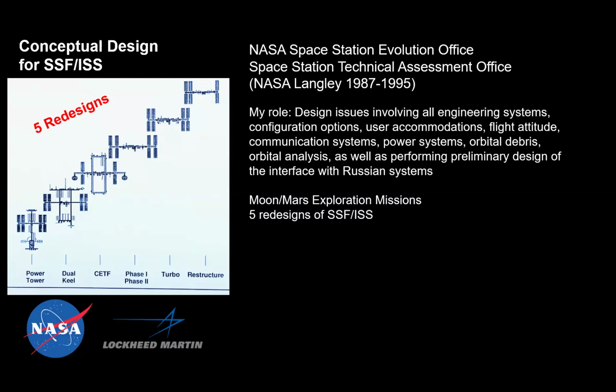So more about my background, because I came from the physics background, they didn't know what to do with me at NASA. And so I looked into having an open charter to look at any aspect of the design. So the NASA Langley Space Station office was a technical advice to NASA headquarters. And we had the office could look at any aspect of the design. We had specialists in all the different subsystems. And I was involved with looking at configuration options, user accommodations, flight attitude, communication power, orbital debris, orbital analysis, and early design connections with the Russians.